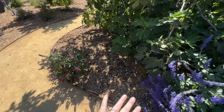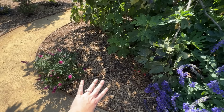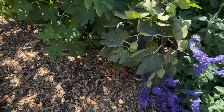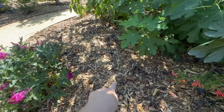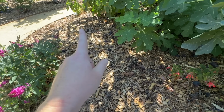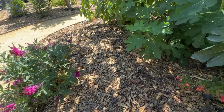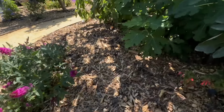I am thinking that this spot right here might be a really good spot. Now I know it looks like it's shade right now. It's the morning time, but I actually planted some Gardenmeister fuchsia right there. And I actually planted 3 of them, and 2 of them died because they were getting too much sun. So it's deceiving, but this is actually a full sun spot and it gets the hot afternoon sun. I thought that this fig tree shaded it more, but it doesn't.